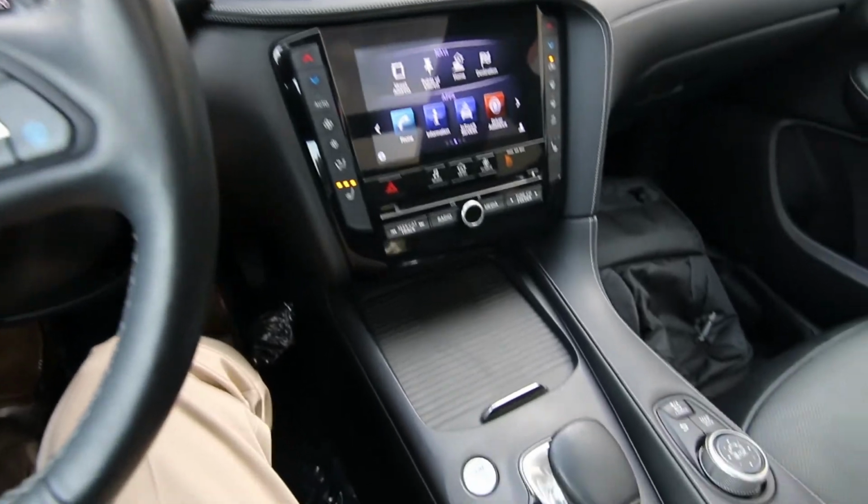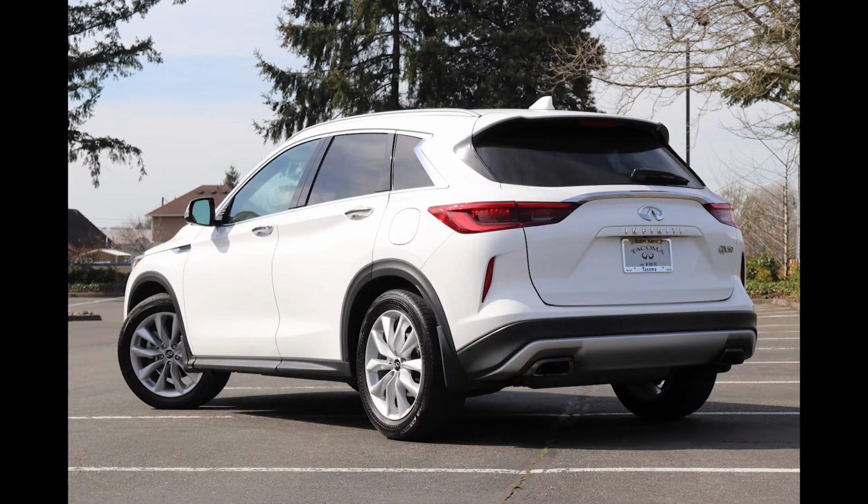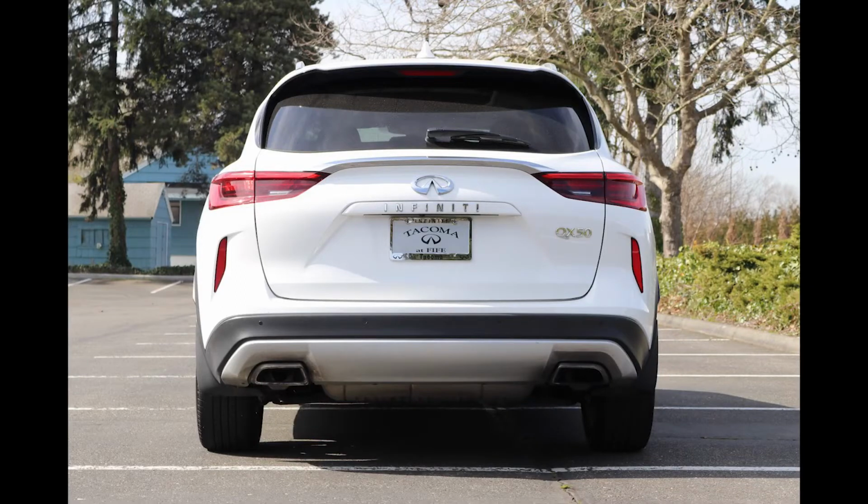Today I'm going to tell you about this lovely 2019 Infiniti QX50. This is the Essential all-wheel drive model, very nicely equipped with features. It's a local one-owner clean Carfax off-lease. It was recently turned in to our store off-lease and we purchased it from Infiniti Financial Services.